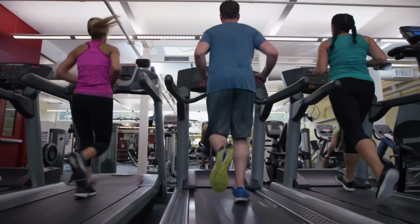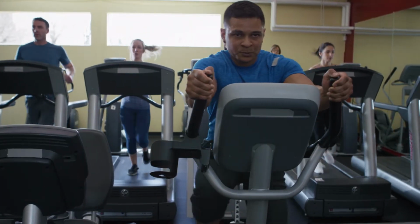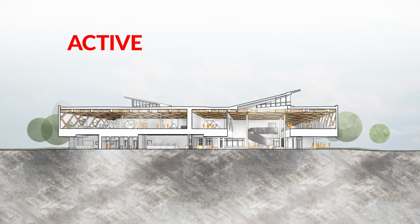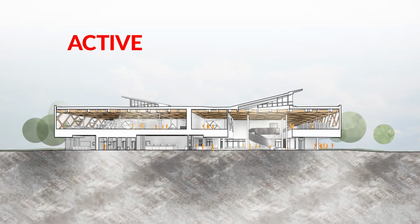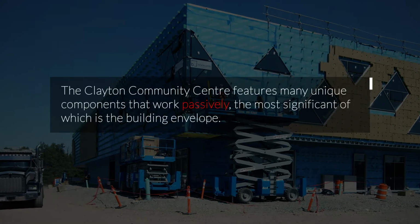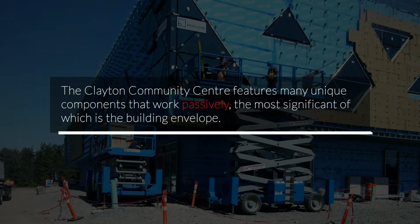Recreation centers tend to be used for very long hours and very intensely, so the energy use is quite high. There was a real appeal in having a building that may be less complicated to operate. They wanted to, I think, shift away from some of the focus on the active and more, as Passive House suggests, the passive components. The Clayton Community Centre features many unique components that work passively, the most significant of which is the building envelope.